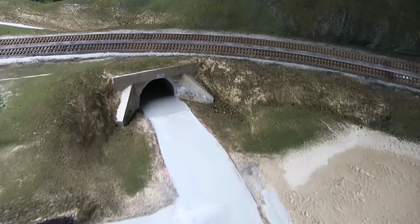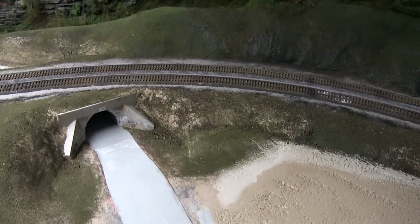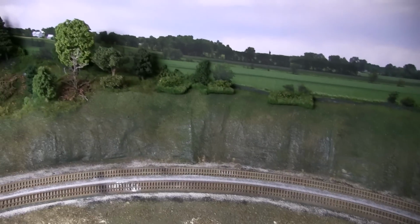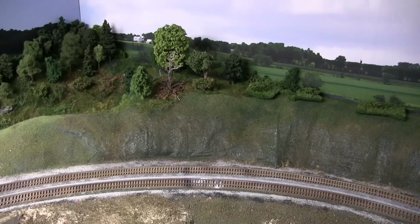Alright, so back to work. Let's work on the road. And then the embankment dried up pretty nice when I try to get that done, and I still want to figure out what in the world I'm going to do in the back there. So, alright, let's get back to work.